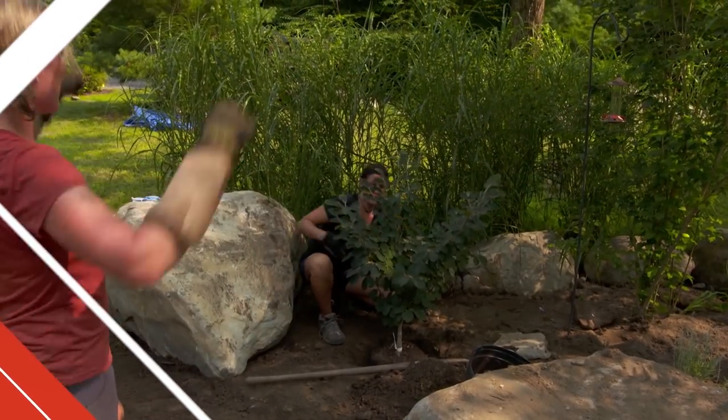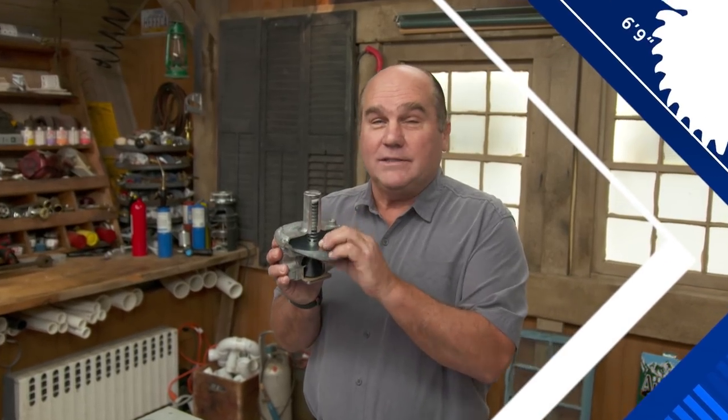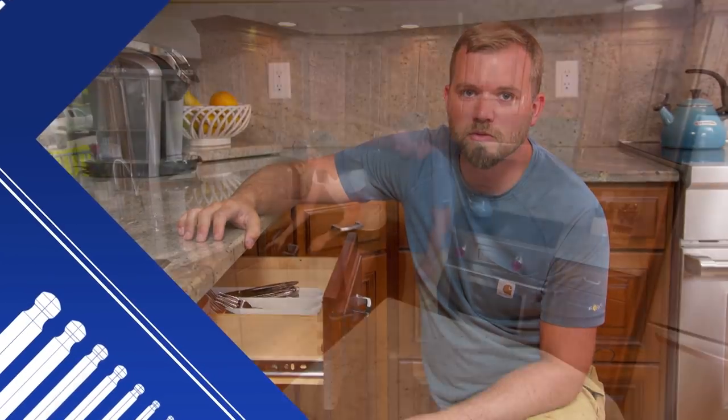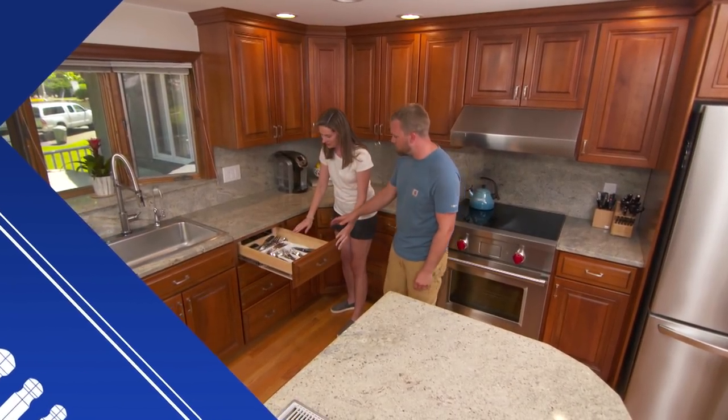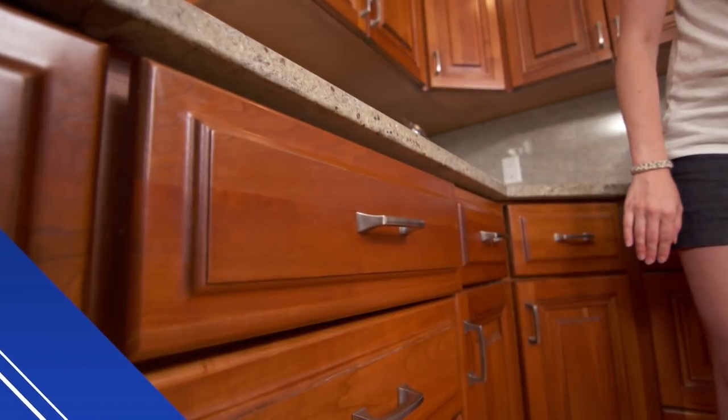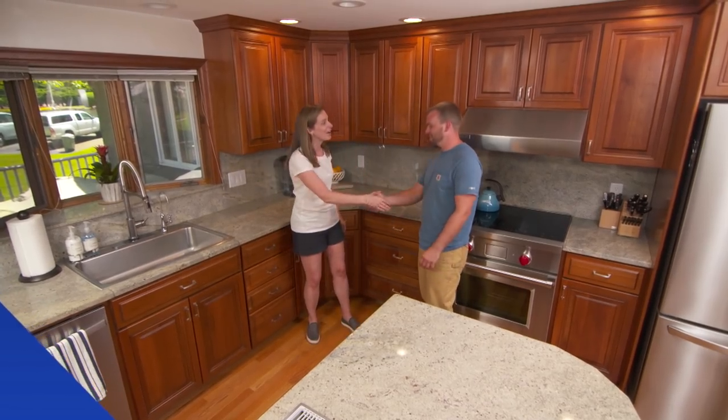Yeah, perfect. Every house that has natural gas has one of these. I'll tell you what it is and how it keeps you safe. And I'll show you how to update your cabinets with soft close hinges and slides. Full extension, you can reach all the way to the back. Great. Let me try it. Nice. Oh, that's wonderful. Thank you so much. You're welcome.